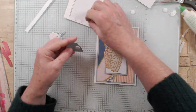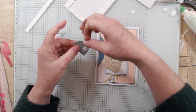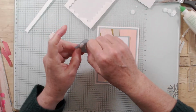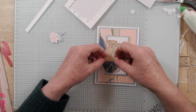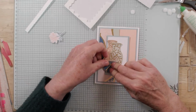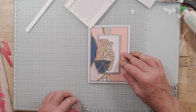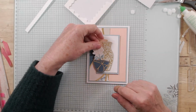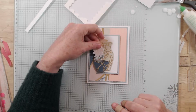So I'm going to pop this little bowl up onto some dimensionals. Pop that on the front, and bring this little flower in. Oh, I don't like putting the flower in. It doesn't look realistic.